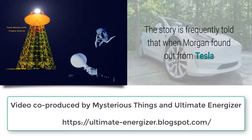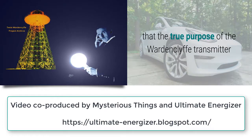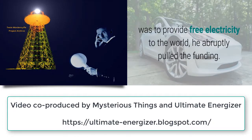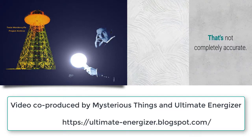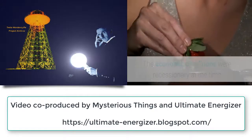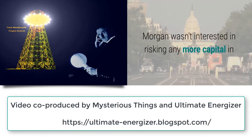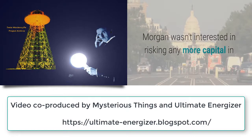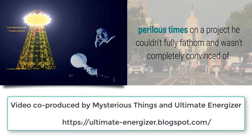The story is frequently told that when Morgan found out from Tesla that the true purpose of the Wardenclyffe transmitter was to provide free electricity to the world, he abruptly pulled the funding. That's not completely accurate. The economic conditions were recessionary at the time and the stock market had taken a considerable dip that year. Morgan wasn't interested in risking any more capital in perilous times on a project he couldn't fully fathom and wasn't completely convinced of.